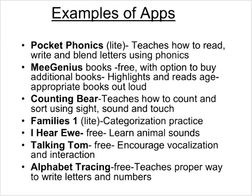Another one that is free, and it comes with three free books, but in the app you can buy additional books, is Knee Genius books. And Knee Genius highlights and reads out loud age-appropriate books. By highlight, I mean as it's being read, the word that is being read out loud is highlighted in yellow. So they can track the words and they start making that word-to-sound connection, which is so important in this age group, 0 to 5.